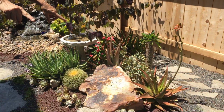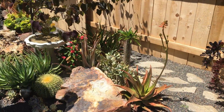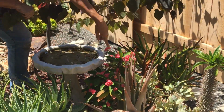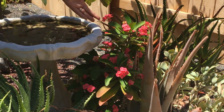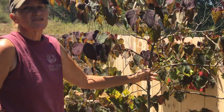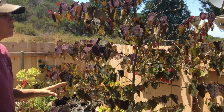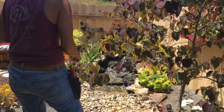Of course, all the aloes are doing great. The pachypodium is doing great. And look at this little Euphorbia milii, or crown of thorns. What a happy full sun camper this is. And here we have the Cercis canadensis Forest Pansy, my favorite tree, in full flower. This tree's been in this garden for about 3 years.